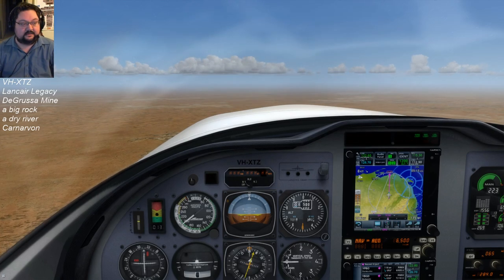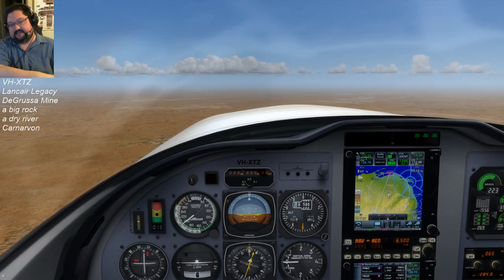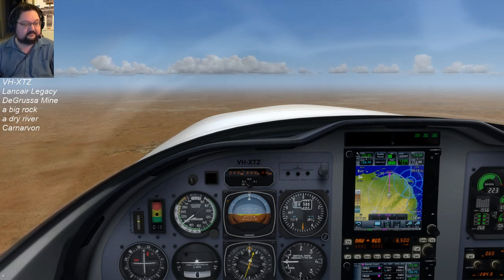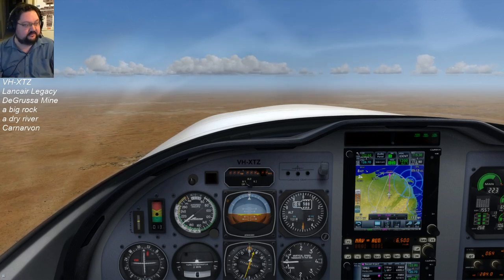So in a little while we're going to pass the Lyons River, and the Lyons River is going to be heading southbound towards the Gascoyne River. At some point it does join the Gascoyne River at Gascoyne Junction. There is a small airfield down there. We're going to be fairly well north of that position. We're just making a beeline straight towards Carnarvon.